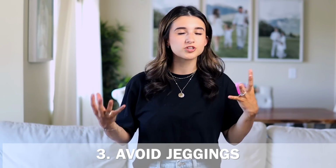Now, along with jeans, my third tip is avoid jeggings. With the exception of being pregnant, this is the only time I wear jeggings, honestly, is whenever I was pregnant, because when I'm pregnant, I honestly don't care about looking expensive or looking chic. I'm just trying to survive and find clothing that fits me.